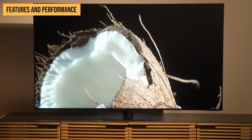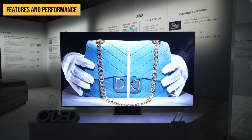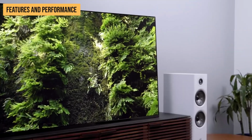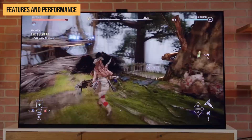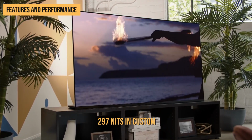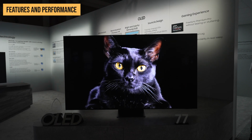Nevertheless, in terms of brightness, the S95C turns out to be the brightest OLED TV, with peak light output on a 10% white window pattern measuring 1,374 nits in filmmaker mode. For the sake of comparison, the A95K hovers around just under 300 nits of brightness. To be precise, 276 nits in its standard picture mode and 297 nits in custom, with its peak brightness hovering around 1000 nits. This makes Samsung's new model insanely brighter than Sony's A95K.